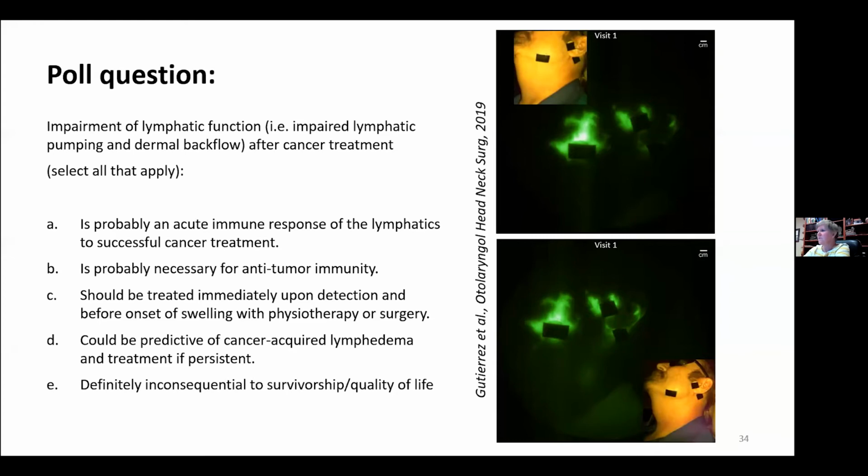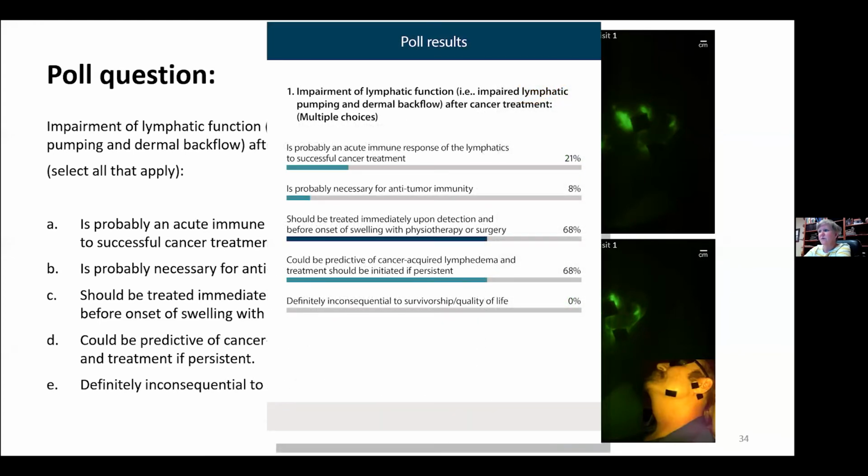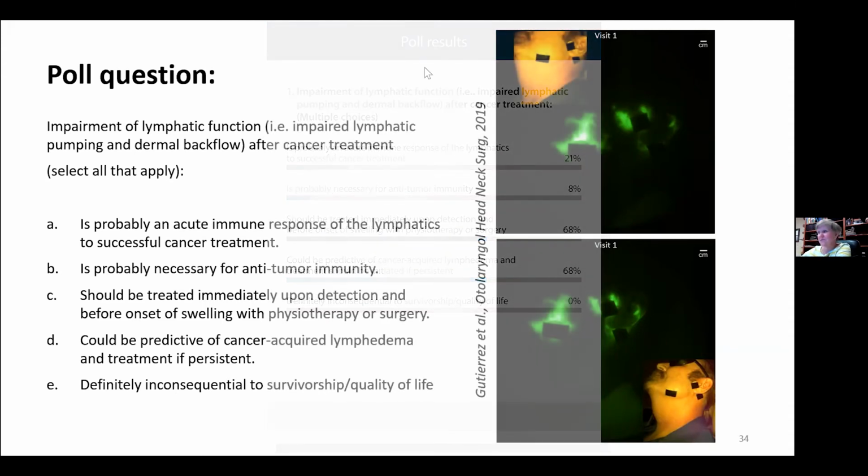And so let's see what we've got here. Is probably an acute immune response of the lymphatics to successful treatment. I can agree with that. Is probably necessary for anti-tumor immunity. I don't think that's the case, because if the drainage from the tumor or from the watershed is going back to the skin, there's not much immunity there. It's got to go into the lymph node to do that. So I'm not so certain that's a good answer. But I agree it should be treated immediately upon detection and before onset of swelling. A clinical trial is needed and could be predictive of cancer-acquired lymphedema. Could be. A clinical trial is needed. And I'm so happy that nobody says it's inconsequential, because this behavior, this dermal backflow, is definitely not normal.